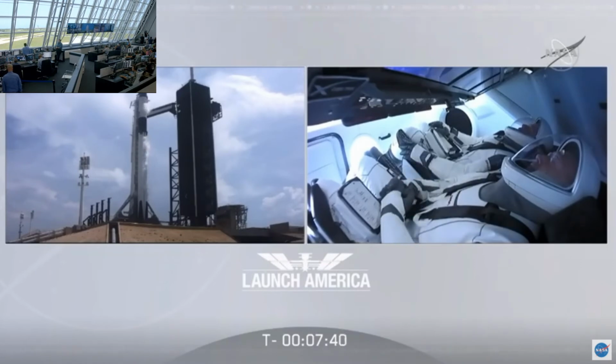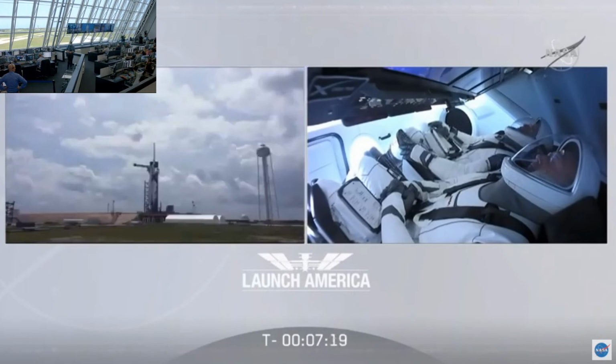Listening to the SpaceX launch director in the background there. As I mentioned, at T-minus 7 minutes as we start the chill, we will also get into the final topping off of stage 1 fuel, and then the fuel load will complete. Stage 1 and stage 2 engine chill has started.